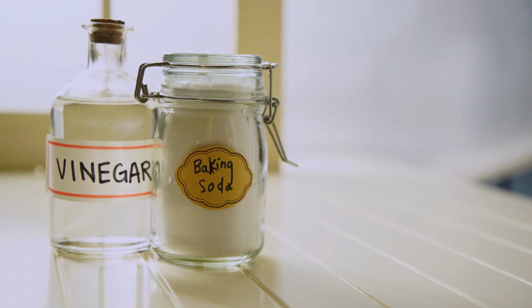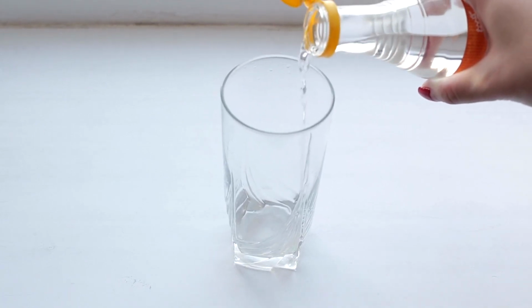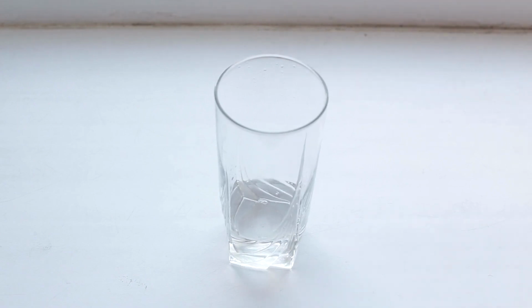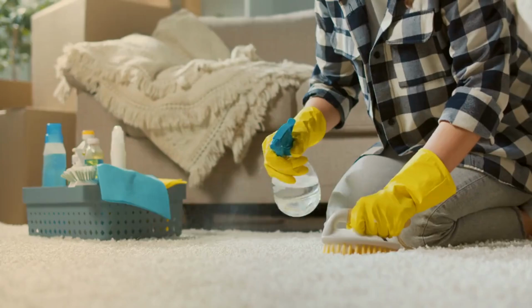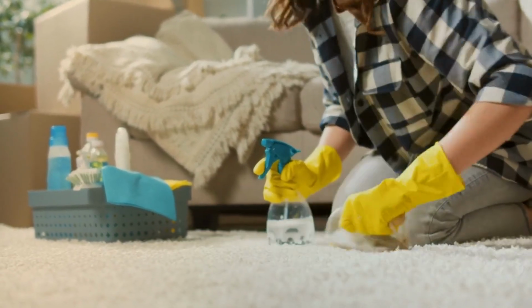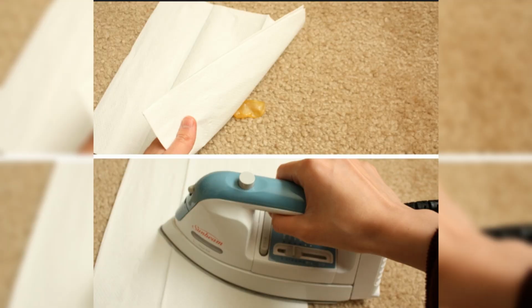Allow the rug to air dry completely. For deeper deodorizing, sprinkle baking soda on the rug first, mist with vinegar solution. Let sit for 15 minutes, then vacuum thoroughly. This method also helps with pet odors and is safe for most fabrics, leaving rugs smelling fresh without any chemical residues. Number 6. Remove carpet wax with iron and paper towel.